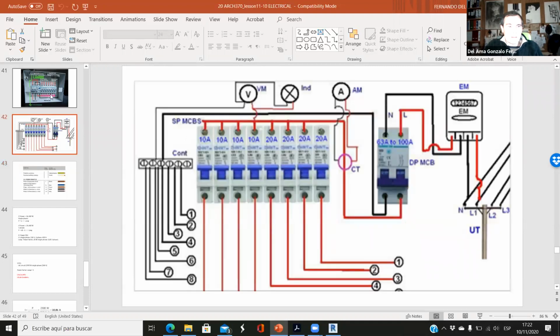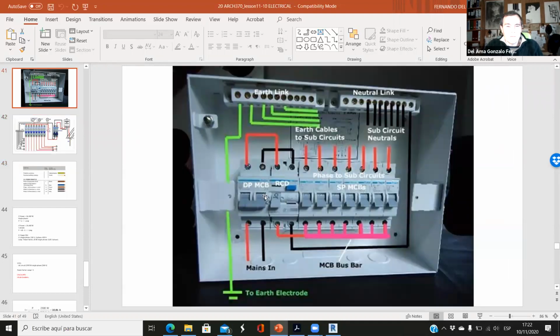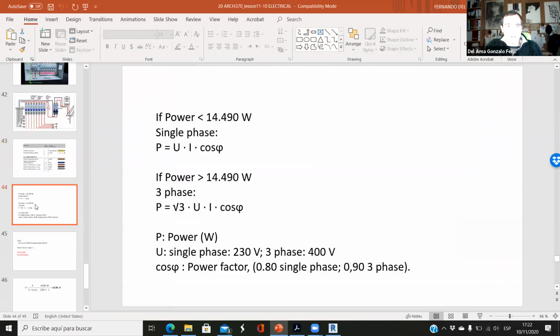So if we are looking at this, we should be able to understand what the neutral is, what the phase is, and what the earthing is by looking at the color codes.